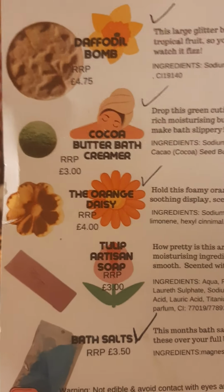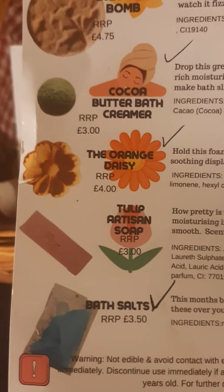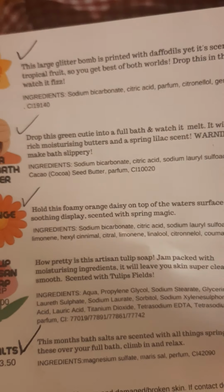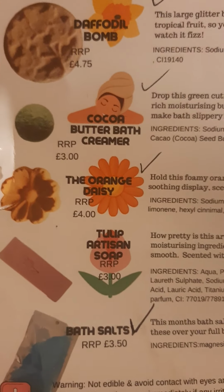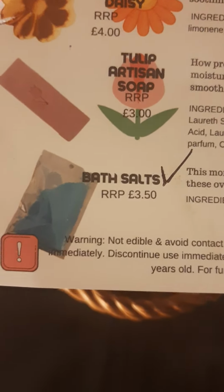Really enjoyed that. We tend to share these boxes. And then the third one there, the Orange Daisy. Festa enjoyed that one. He does like a lime or an orange scent. And I could smell this from down the hallway. So I was a little bit jealous there, but I enjoyed my daffodil. So it's all good. So he really enjoyed that one. And then the bath salt was one that I used. And these were scented with all things spring. I really enjoy the bath salts from Bathbox. They are always so good.